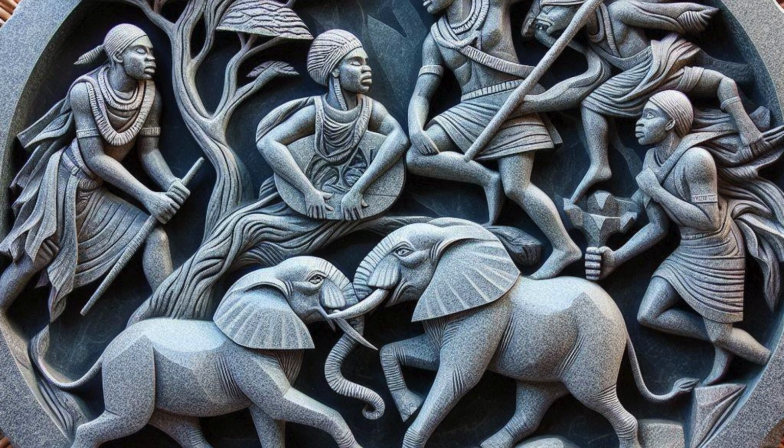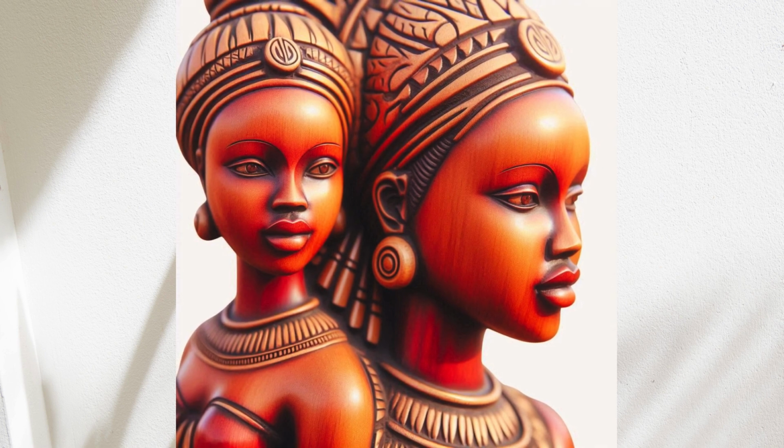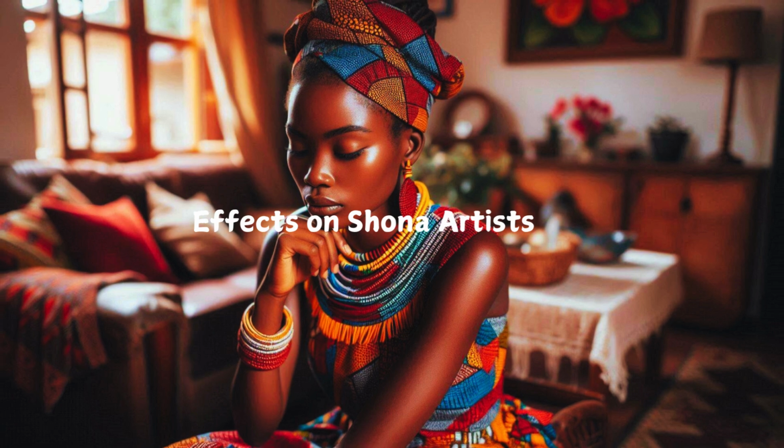Loss of cultural heritage. Many traditional Shona art pieces were destroyed, stolen, or taken to Western museums, leading to a loss of cultural heritage. Assimilation and cultural erosion. Colonialism led to the erosion of Shona cultural identity, as traditional practices and art forms were replaced by Western influences. So we just want to reflect on the effect on Shona artists themselves.